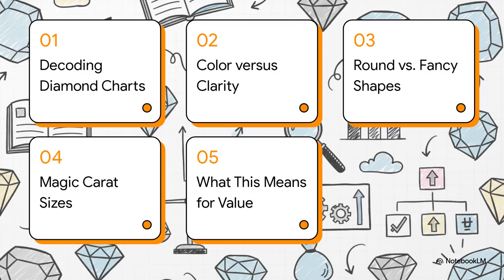All right, here's how we're going to do this. First, we have to figure out how to even read these crazy-looking charts. Then, we'll zoom in on the two big players, color and clarity. After that, we'll see why a diamond's shape really matters, explore some wild price jumps at certain weights, and finally, we'll put it all together.